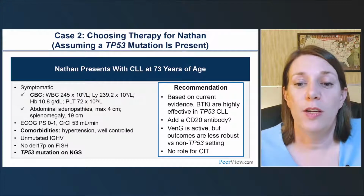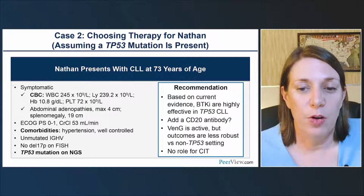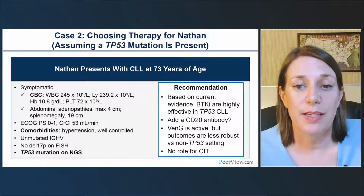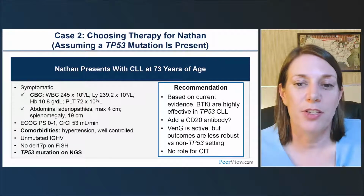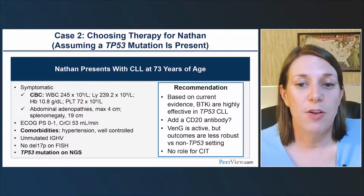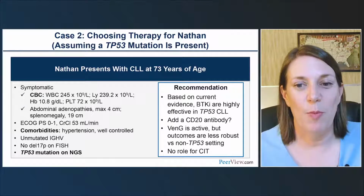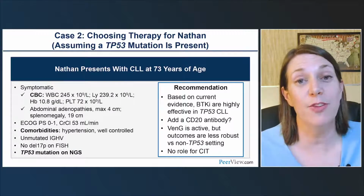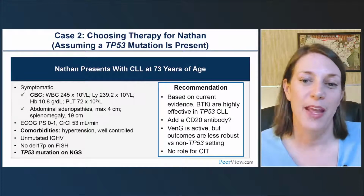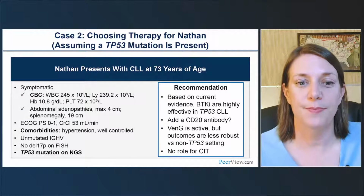A good question here is, would you consider adding a CD20 antibody if you're going to use a BTK inhibitor alone? I think it's really tempting to do that. You think adding another drug to somebody with high-risk disease is going to be beneficial. Although the follow-up we have so far in the Elevate-TN study, for the patients with TP53 abnormalities, the PFS is actually identical whether they're on obinutuzumab in combination with acalabrutinib or acalabrutinib alone, which is different than the whole trial population. So it doesn't seem that adding a CD20 antibody is going to be beneficial in those patients.